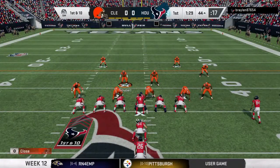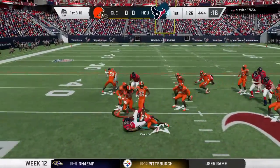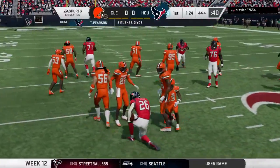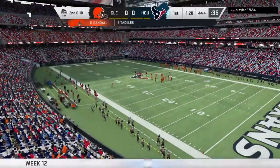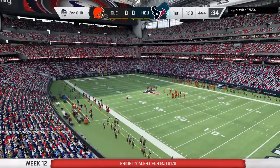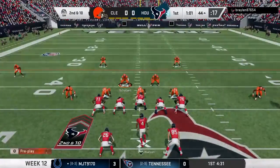So a 1st and 10 upcoming from Browns territory now at the 44-yard line. And he is met at the line of scrimmage, and he goes down right there. Tackle made by Demarius Randall. Officially nothing on that last run. They'll try again, 2nd and 10.